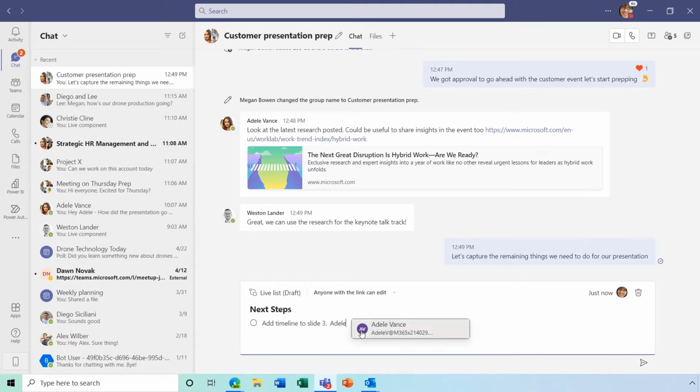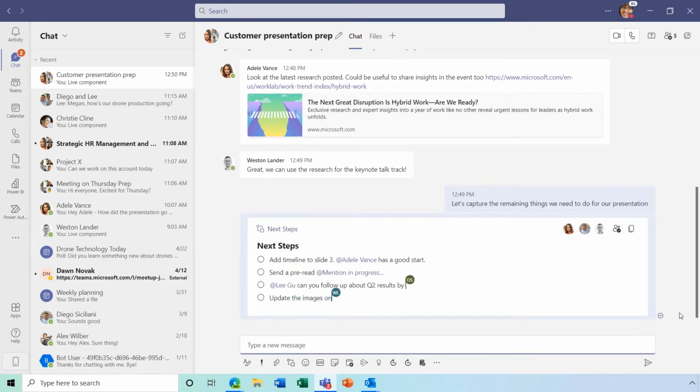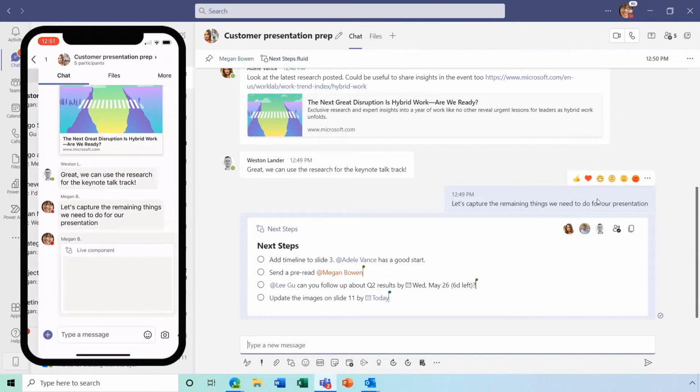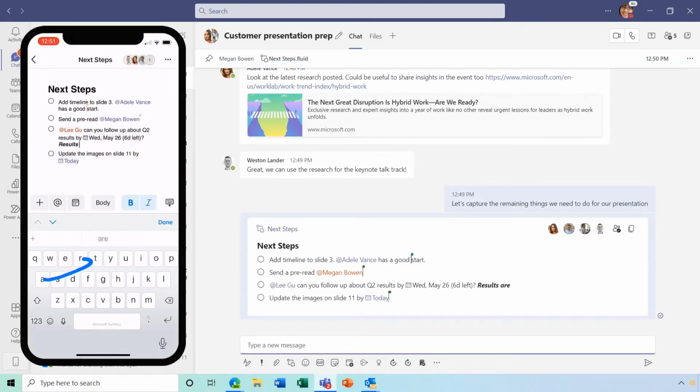Use Fluid components to ideate, create, and decide together while holding fewer meetings and minimizing the need for long chat threads. Team members can work on components asynchronously or in real time, no matter where or when they work. And you can pin components to specific chats, providing team members with quick access to the latest information. Plus, they can easily access the components across devices, including mobile, ensuring collaboration continues no matter what the surface.